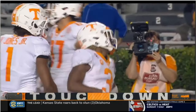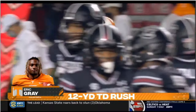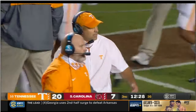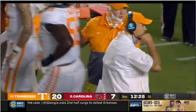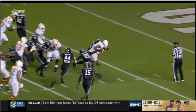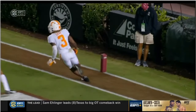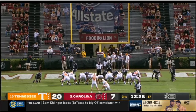Eric Gray with the touchdown, replacing Chandler, and Gray finishes off an impressive first drive for the Volunteers in the second half. Going into halftime, Coach Pruitt said we want some more explosives on offense. Need to be more physical up front. They did that on this drive. Most of it on the ground. Jarrett Guarantano contributing. Ty Chandler doing most of the work.